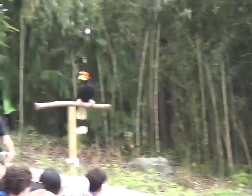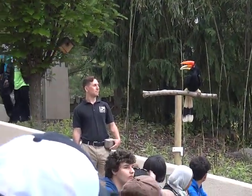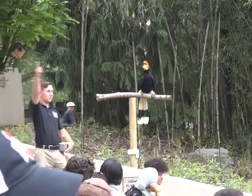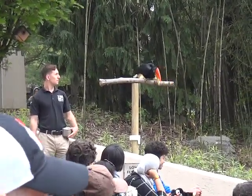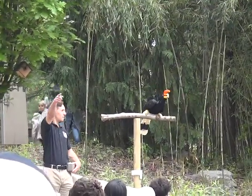Now, Terry plays a very important role in her environment for seed distribution in the jungle. She eats many different types of fruits, preferably figs, and they eat it almost completely whole. But their digestive systems cannot digest the seeds, so when rhinoceros hornbills go number two, they'll spread seeds all throughout the jungle.